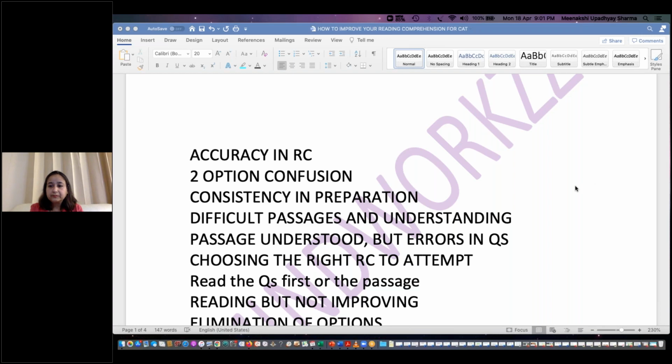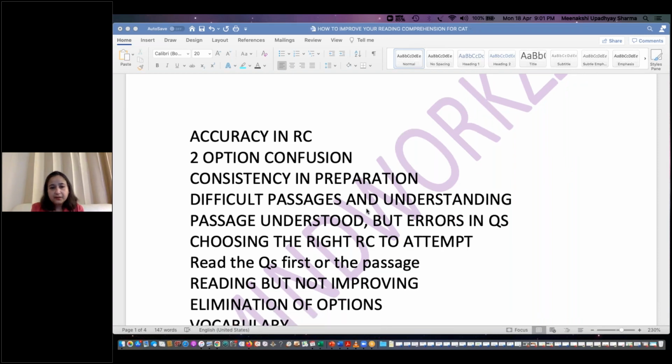Okay, ठीक है. Okay, then articles का source बता देंगे हम, मेघजीत, don't worry.